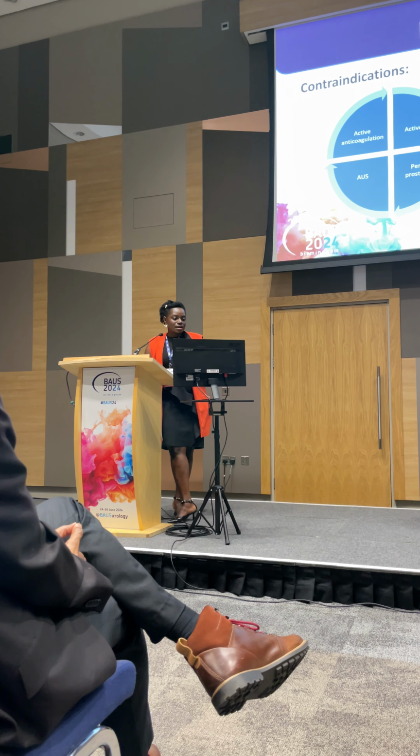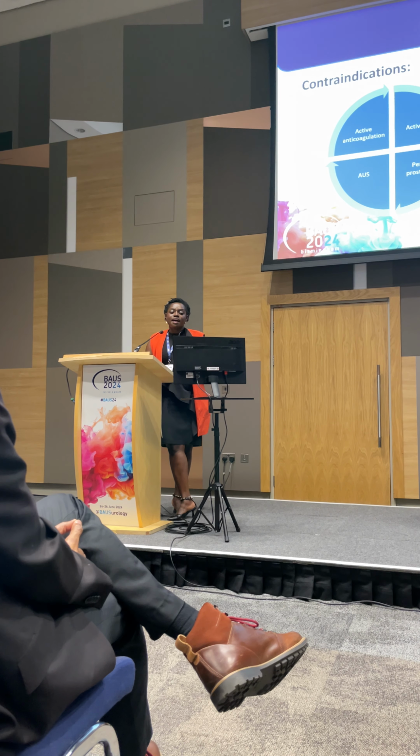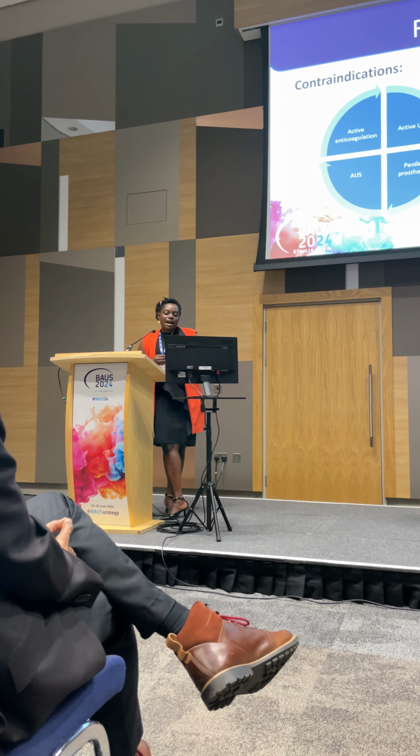Final remarks: Rezum has a short learning curve and can be done in the outpatient setting, which is very relevant for UK practice. We don't have theatre space. We want procedures that can be done in outpatients, and we want patients to be able to go home the same day, knowing that we've done a good job for them, and they will have a sustained improvement in symptoms.